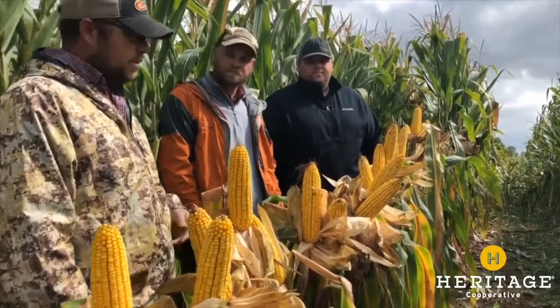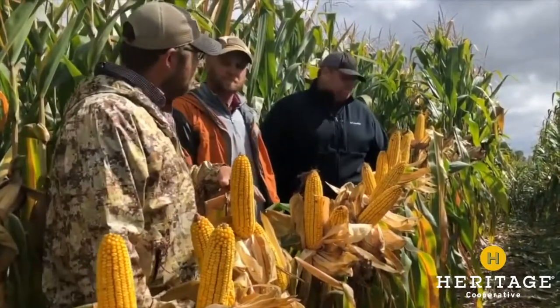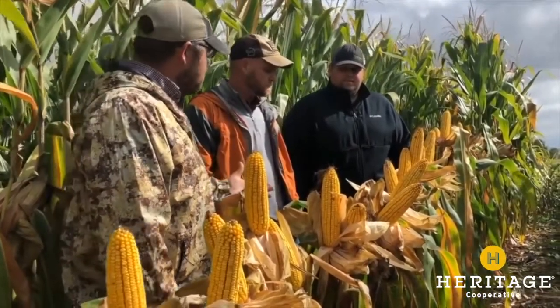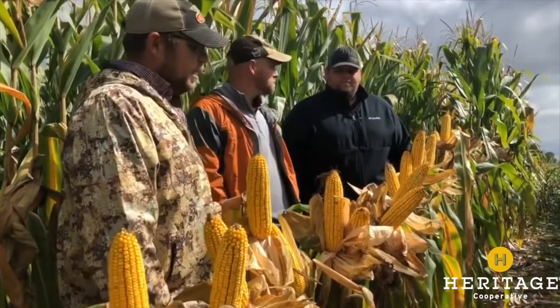Yeah, and I know, Jonah, you and I were walking earlier. Even in this field, this is one of the continuous corn blocks, we were finding some ears with some molds. And what we saw here was diplodia, maybe a little bit of gibberella, but we weren't seeing the trichoderma. Trichoderma has been a challenge in some other areas, maybe that's seen a little more stress.